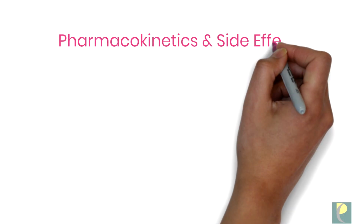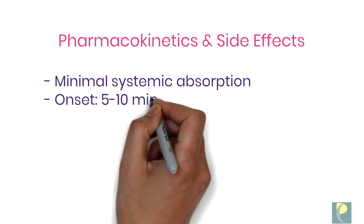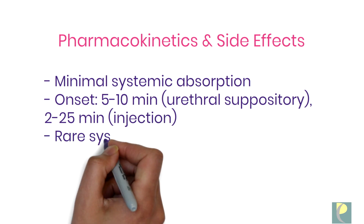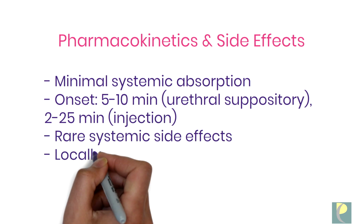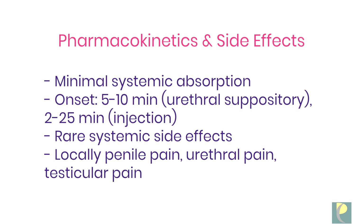Pharmacokinetics and side effects of alprostadil. Alprostadil has minimal systemic absorption. When given via urethral suppository, the onset of action is 5 to 10 minutes, and when it's given via injection formulation, the onset of action is 2 to 25 minutes. The systemic side effects are rare. Locally, alprostadil may cause penile pain, urethral pain, and testicular pain.